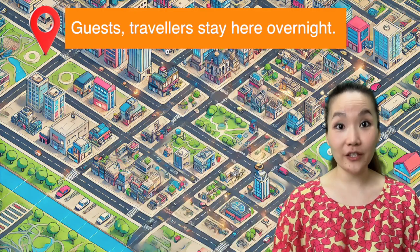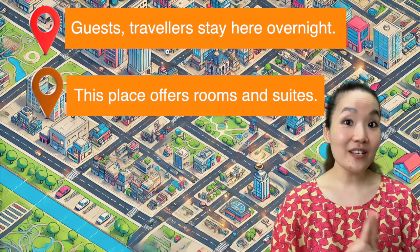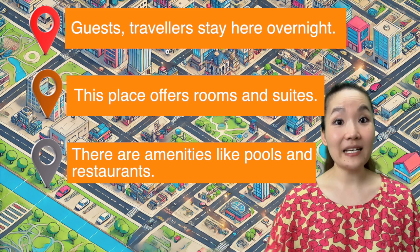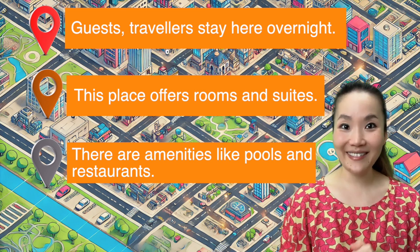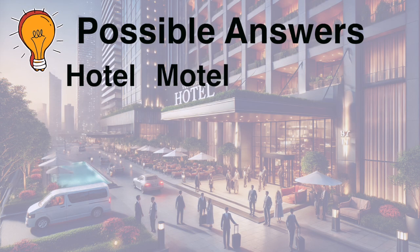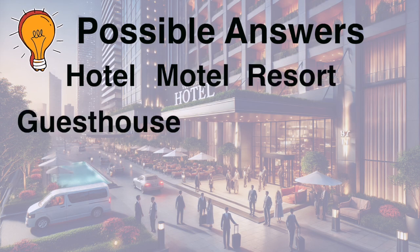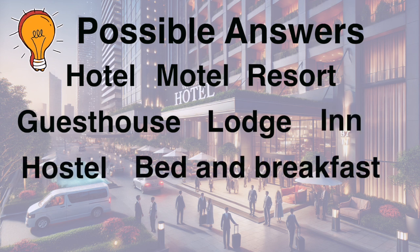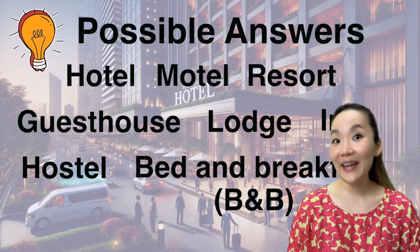All right, number 10. Guests or travelers stay here overnight. This place offers rooms and suites. There are amenities like pools and restaurants. Possible answers include hotel, motel, resort, guest house, lodge, inn, hostel, or bed and breakfast, what we call B&B. Did you get any of these?